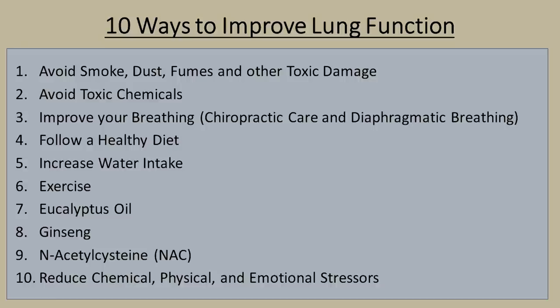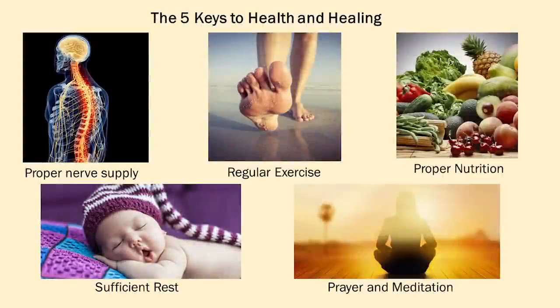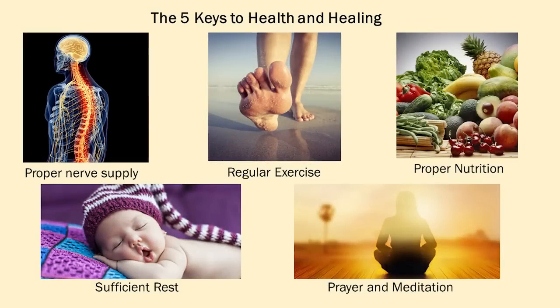So when we talk about the five keys to health, when we talk about nerve supply, realize that your body is going to be elevating because you use that carbon dioxide. If carbon dioxide is up, the blood pressure is going to increase. The heart rate's going to increase to get that blood to the lungs to do that carbon dioxide transfer. So when you're looking at elevated heart rate, elevated blood pressure, it means that the body is responding to a stressor. And also it's trying to allow that carbon dioxide oxygen transfer. Regular exercise is phenomenal for utilizing the bottom two-thirds of the lungs, along with diaphragmatic breathing.